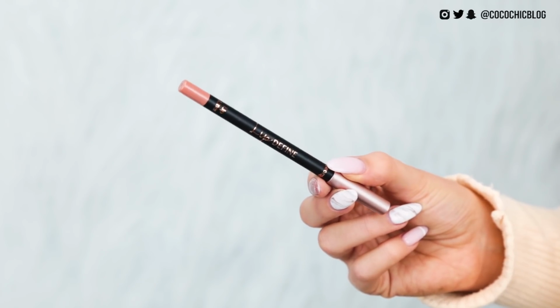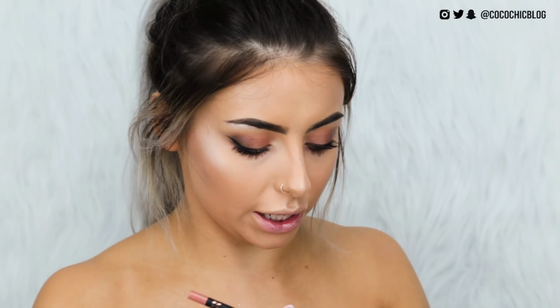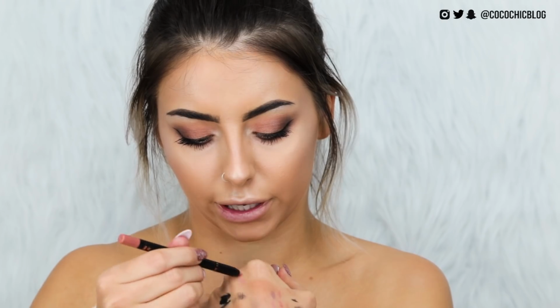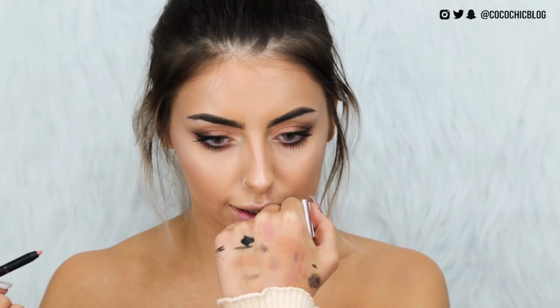Okay, anyway, so next I'm gonna line my lips. This is the lip definer in the shade, I have no idea, not a clue. So Chic, and, oh, that looks a bit fair. Let me just swatch that again for you guys, that wasn't very good. I thought it was gonna be darker than that.